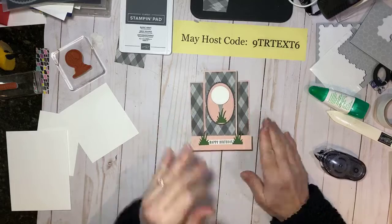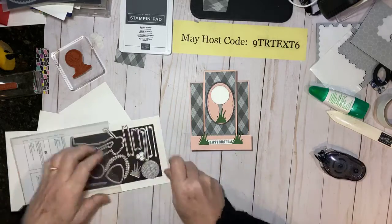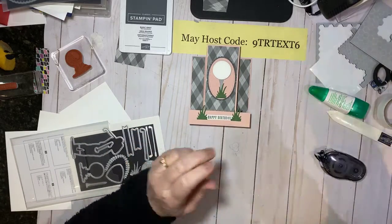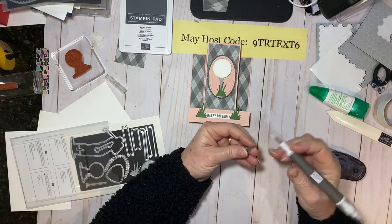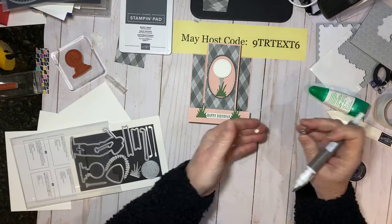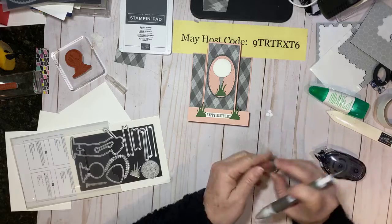Like that. Then I've already run through my die cutting machine the little balls here, and they're in there. Let me take my piercing tool here and knock those out. So I have 3 little balls here. Can you see them? They're so cute, they're itty bitty.